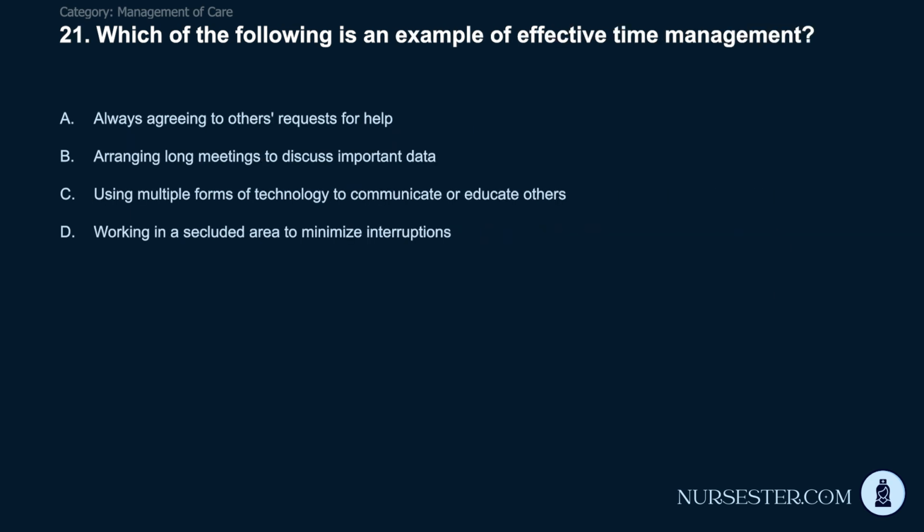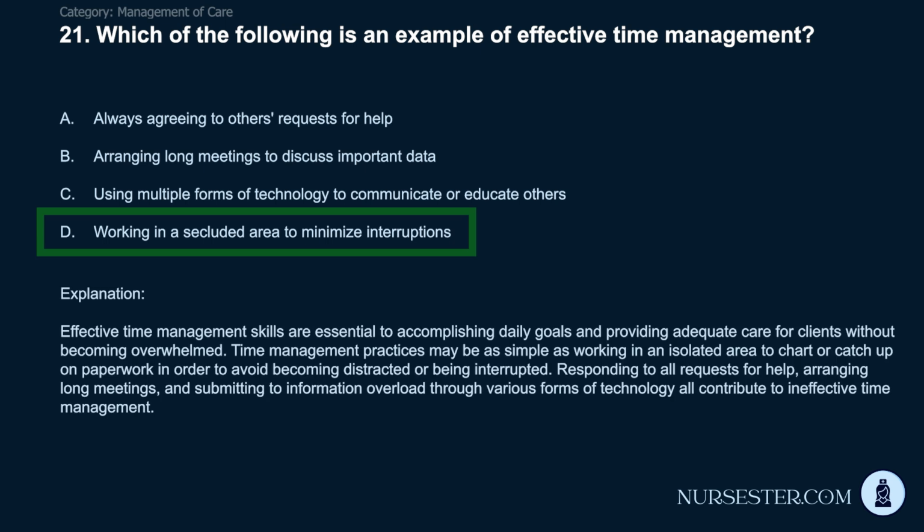21. Which of the following is an example of effective time management? A. Always agreeing to others' requests for help. B. Arranging long meetings to discuss important data. C. Using multiple forms of technology to communicate or educate others. D. Working in a secluded area to minimize interruptions. Correct answer, D. Working in a secluded area to minimize interruptions.